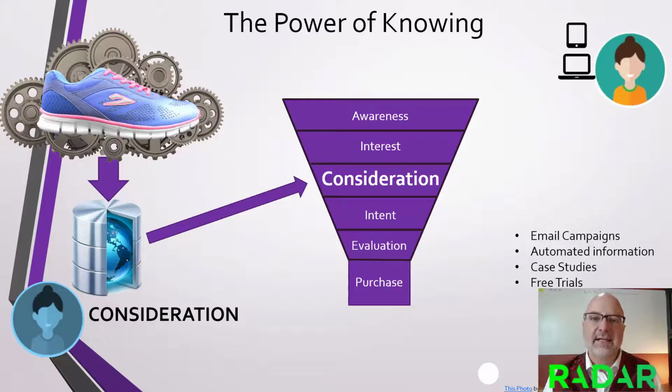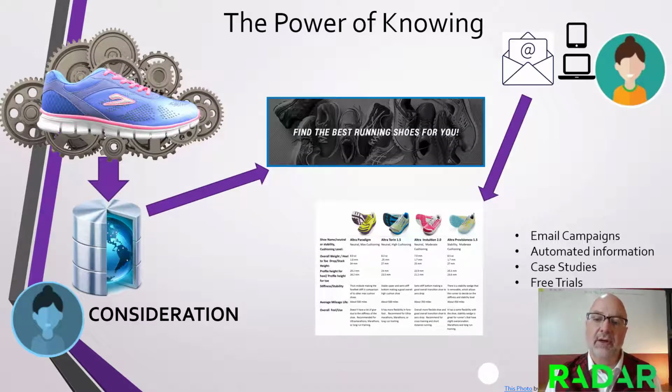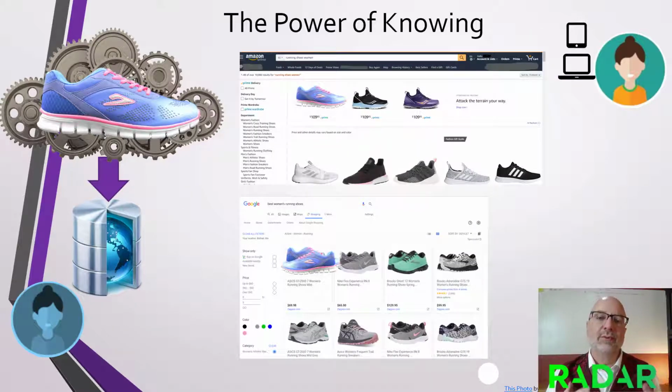sending her case studies and automated email campaigns and things like that, so that she's getting indoctrinated into the understanding of your shoe and where it's positioned in the market. And so you want to make sure that when she's doing those searches, that you're showing up high, you're sending her emails that give her information about your shoes, keeping her informed all the way through the process.